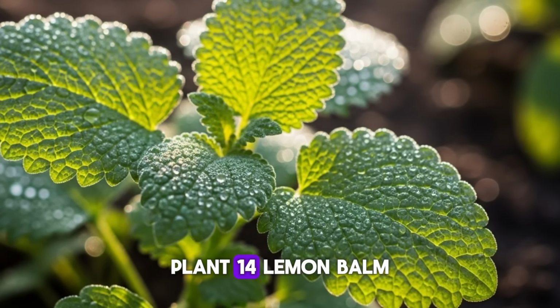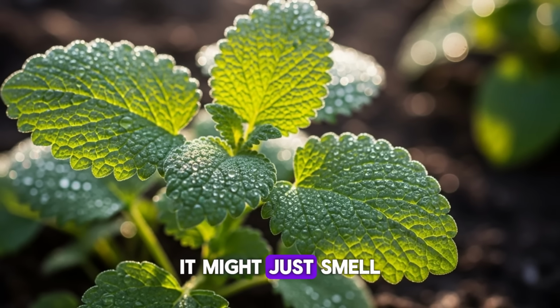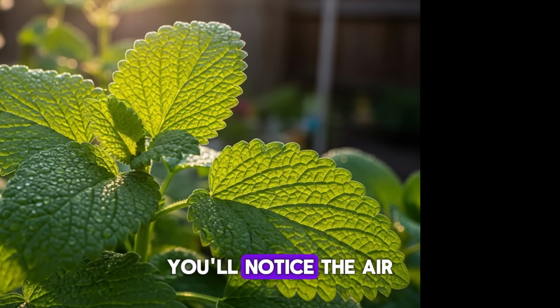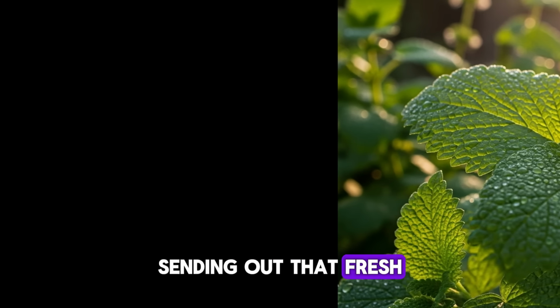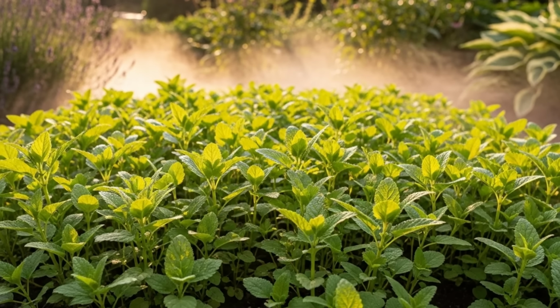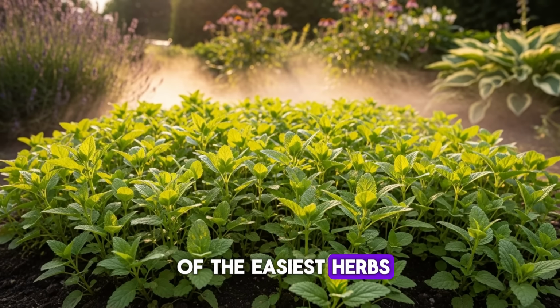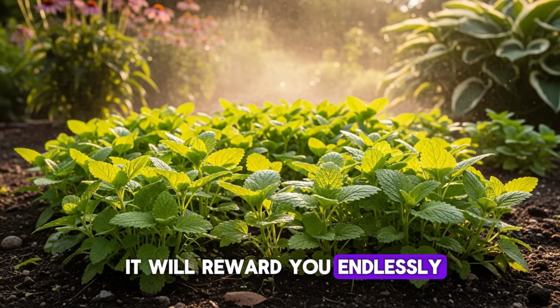Plant 14. Lemon balm. If happiness had a scent, it might just smell like lemon balm. The first time you touch its leaves, you'll notice the air around you changes. It's as if the plant exhales peace, sending out that fresh, citrusy aroma that makes you instantly feel lighter. But here's the beauty. Lemon balm is one of the easiest herbs you can grow. Plant it once, and it will reward you endlessly.